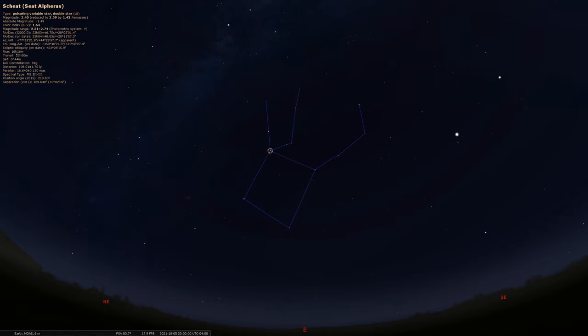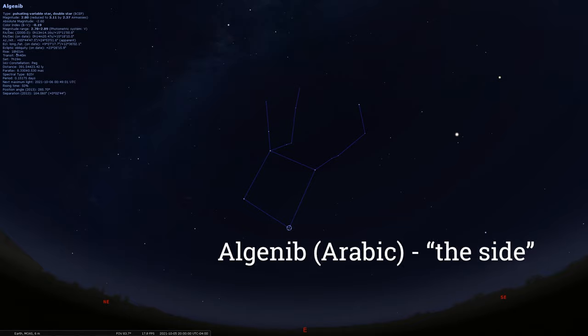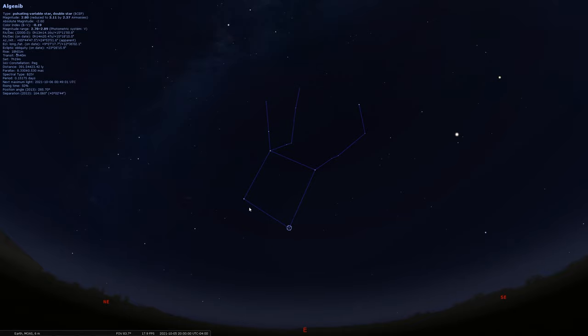So it kind of would fit in that part of this creature. As we go down to this star here, to the bottom right, we have Al-Janib. Al-Janib is another Arabic named star that means the side. And the last star of the square is this one right here.